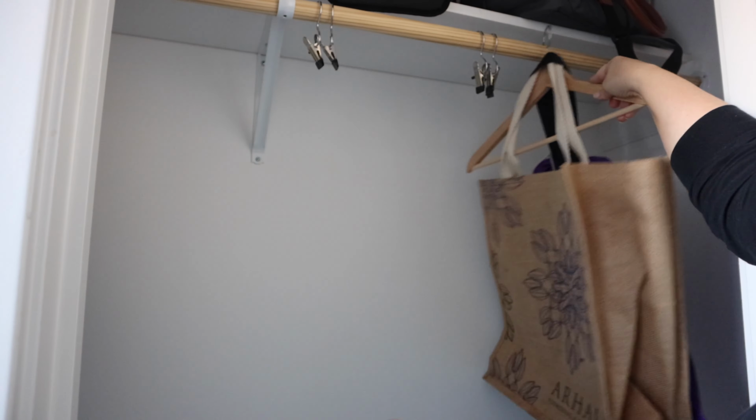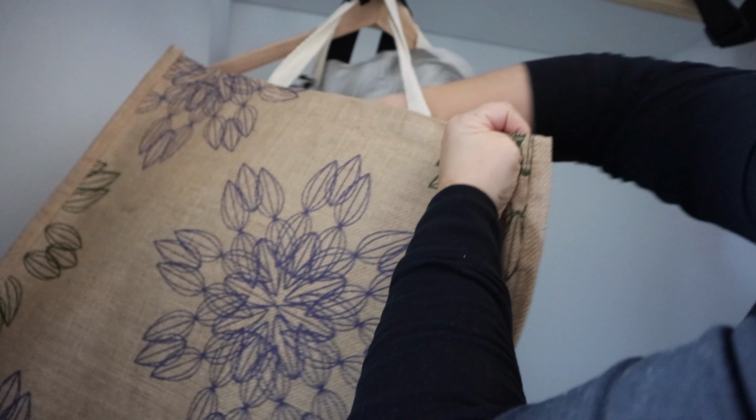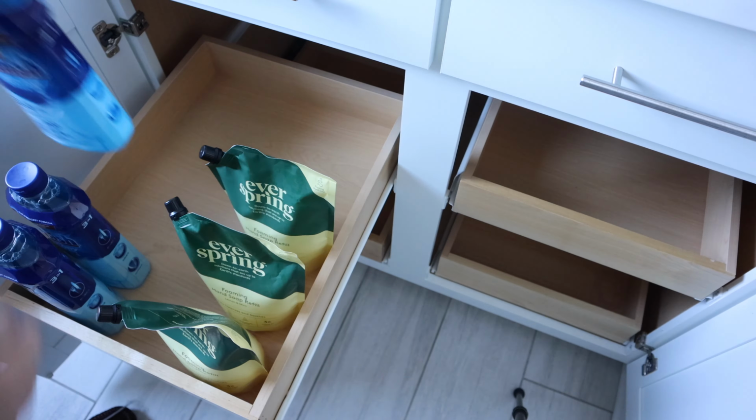I love to keep two specific bags in my laundry room. One is for donation and one is for dry cleaning. That way, whenever I'm handling laundry or things like that, I can just put it in these bags. And then once they get full or I need to, I can just easily drop them off.